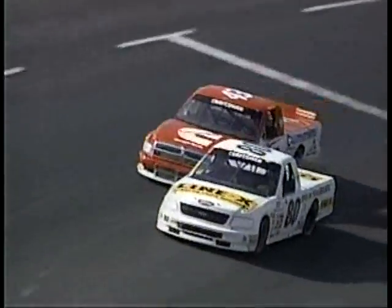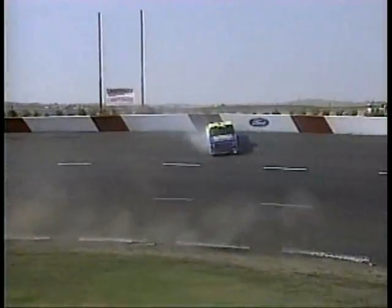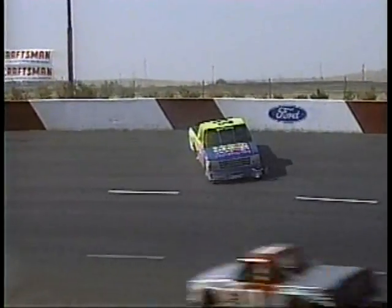Also battling now for 4th spot, Joe Ruttman. He works to the inside of Rich Bickle. There it is. Ruttman in the 80, Bickle in the 43, and interesting, we bring Bickle on the screen because he'll be joining Darrell Waltrip. Spin in turn 3. We got problems up in the corner again. As we're going to say, Bickle was going to be joining Darrell Waltrip next year.